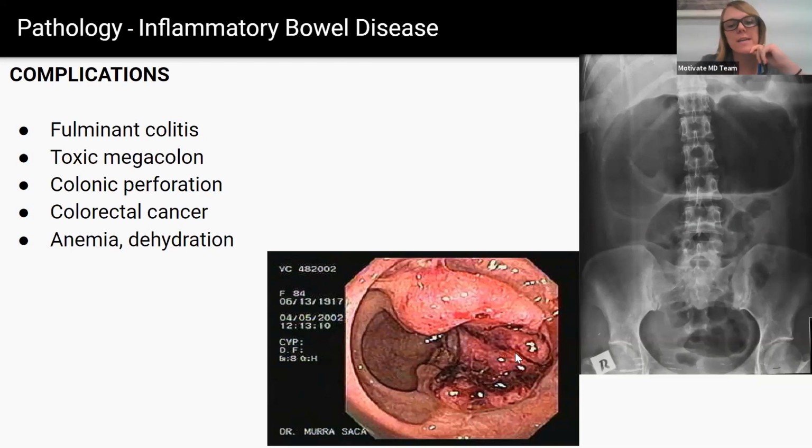We could see colorectal cancer. And in this colonoscopy image, we see a fungating mass, perhaps obstructing the colon. We could also see anemia and dehydration.